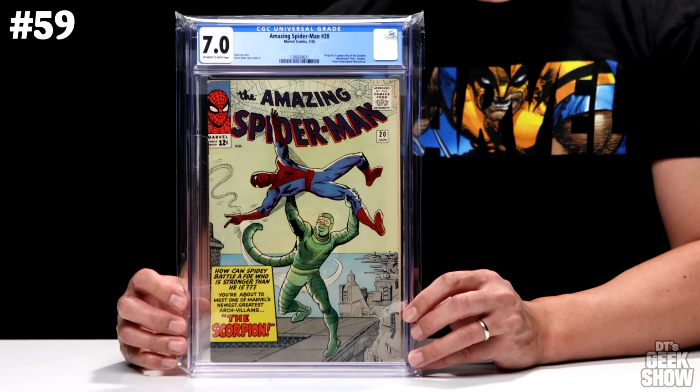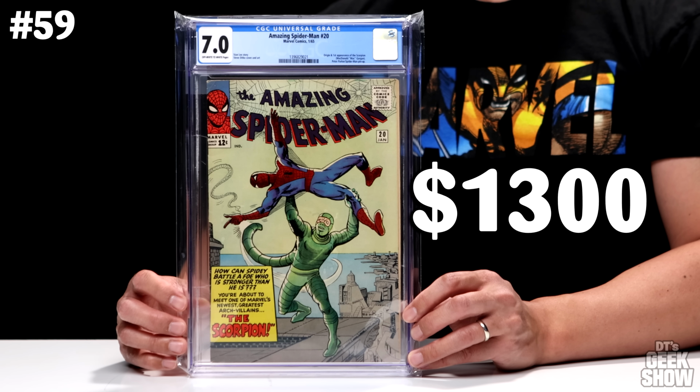This one came out in 1965. It's a 7.0 with off-white to white pages. And this one is valued at $1,300. Next up, we have The Incredible Hulk, number 180.